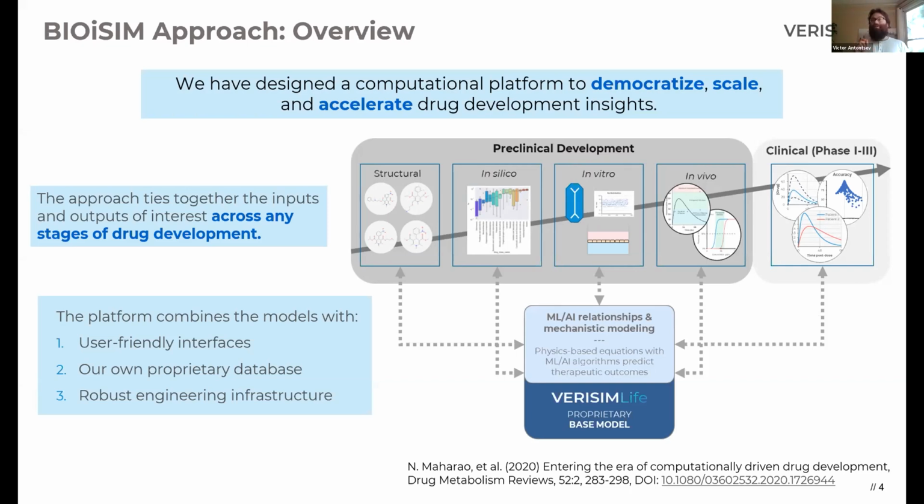The idea is that, at the end of the day, this approach democratizes these powerful tools like machine learning and mechanistic modeling. We recognize that most people doing the hands-on research aren't going to be modelers or ML experts. So we package these tools with the scalability of cloud-based systems like AWS and give users access in a user-friendly interface, with insights from our own proprietary databases and with the robust engineering infrastructure powering this overall.